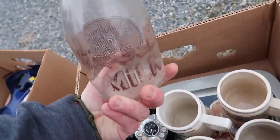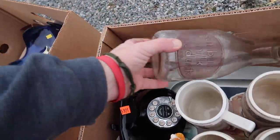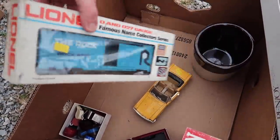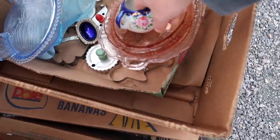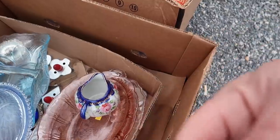Sunbury Milk Products. That's an applied color label. It's in really, really rough shape. I'm not familiar with the dairy. Yeah, they're pink. Those are kind of neat. Hey, after this, do we glow on that? That's gonna glow.